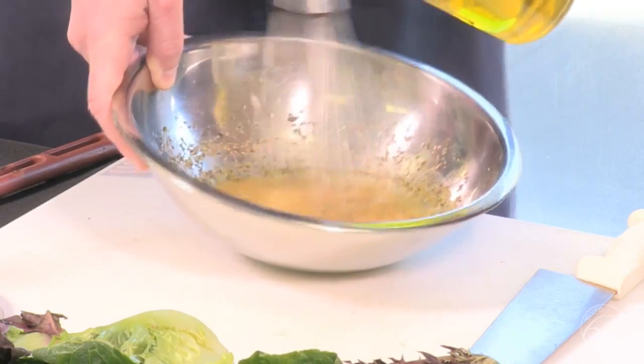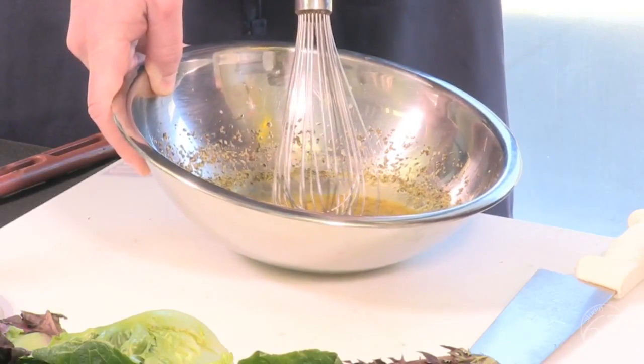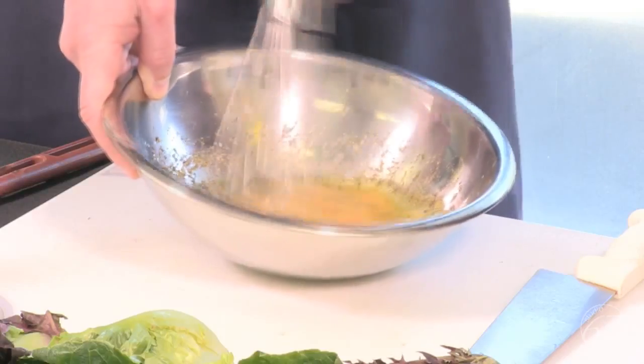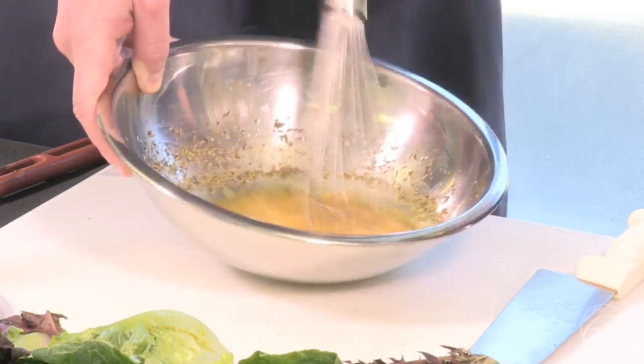And of course, isn't there garlic in there? Is there garlic in here? Why isn't there garlic in there? Because I like to kiss tonight. Oh, okay. I thought there was a scientific reason.